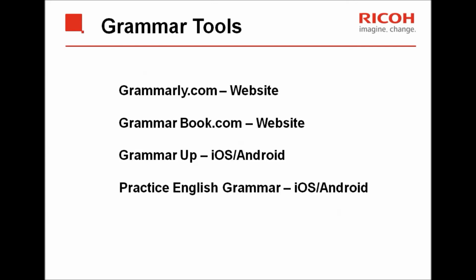Now, there are several tools to help you as you work to improve your grammar. You see there are a couple of websites and also some apps for either your Apple or your Android device. Make note of these and use them going forward.